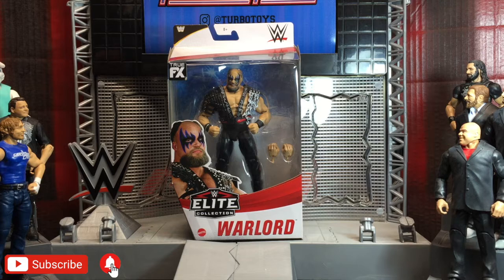Now I did start to see the stock levels going down, so I decided to jump into action and pick him up, and I did manage to get him at a reduced price, making it all the more sweeter. I did only manage to get one though, because I have no interest in making a custom Barbarian.